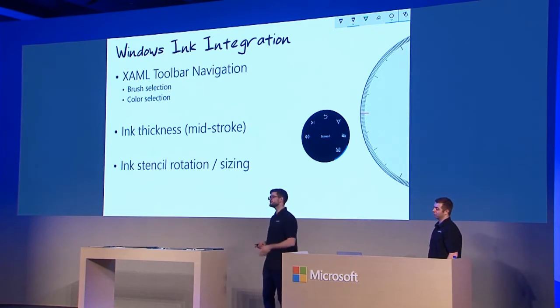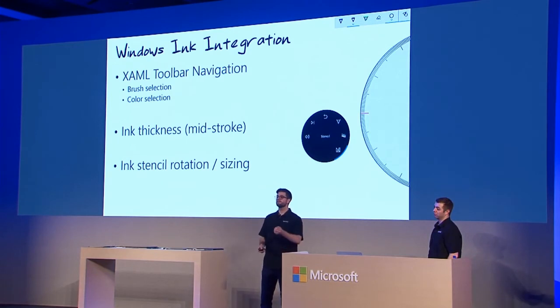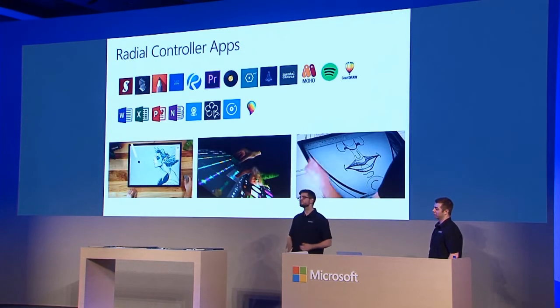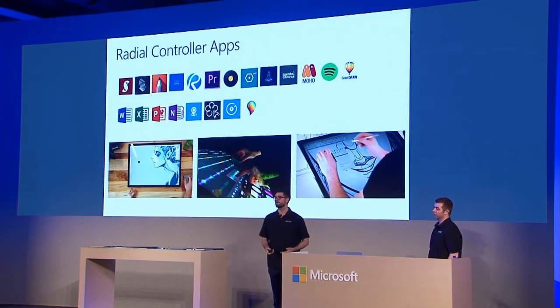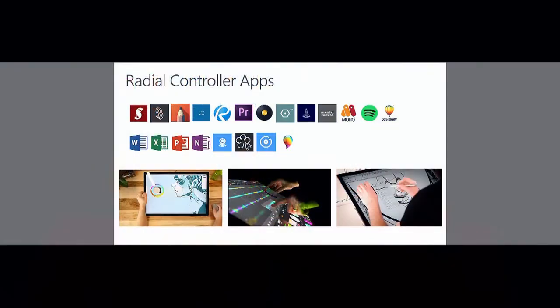It's not just simultaneous pen and touch, it's simultaneous pen and radial controller. We want to live in a world where all inputs are simultaneous. And so using your radial controller device, you can place it on the screen and control the size and position of your protractor or the angle of your ruler. All that integration is available to all of our Ink toolbar developers. We also have a bunch of applications which have done the work to build custom and differentiated experiences for the radial controller.